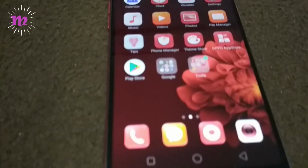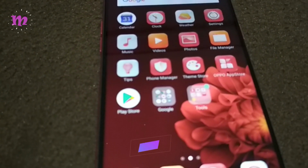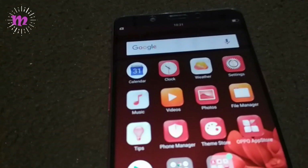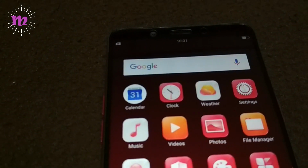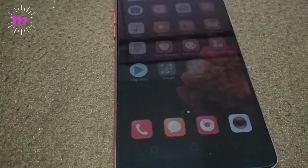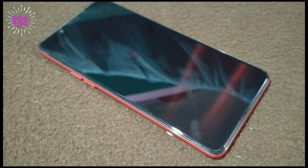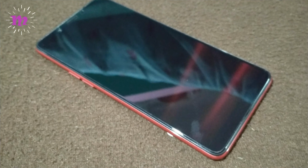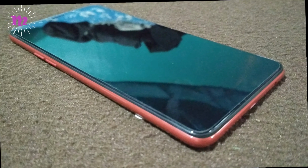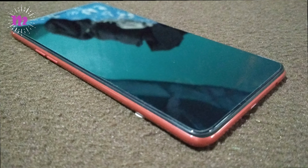And there are different apps: Play Store and Phone Manager and themes, photos, videos, music, calendar, clock, weather, settings. These are different settings, and it looks very nice and very fantastic. The Realme One smartphone sports a fiberglass body at the back with a stylish finish, and it is very good. The Realme One smartphone comes with a 6-inch full HD display for clear and vibrant visual experience on your phone.